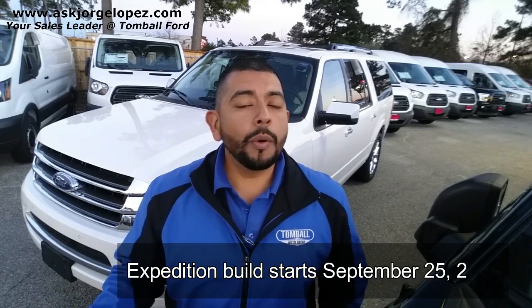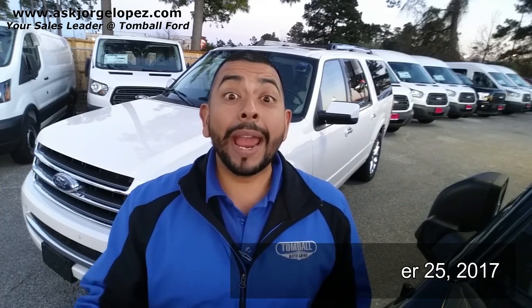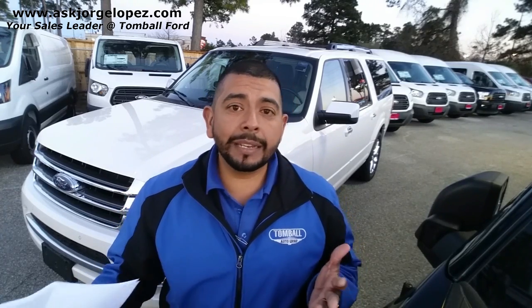But job one, which is when they start building these vehicles, is not going to be until September 25th. So I anticipate the Expeditions to be hitting our lots around October. That's just an estimate. Ford hasn't released any dates of arrival, but that is just an estimate for the 2018 Ford Expedition.